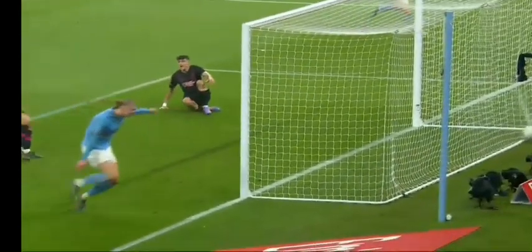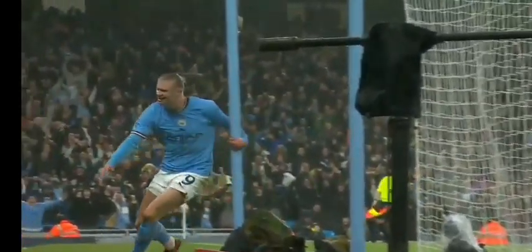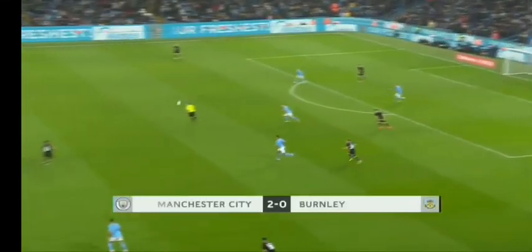Just saying to Erling Haaland, go on son, get yourself another one. He's going to get 60, isn't he, at this rate? He's going to get 60, I'm telling you, John, in all competitions. The man is a machine. Well, the tally is now 41 in 39 appearances since signing for Manchester City. And having bagged 2 in the space of 3 minutes, he now has the prospect of a 6th hat-trick of the season very much in his sights.